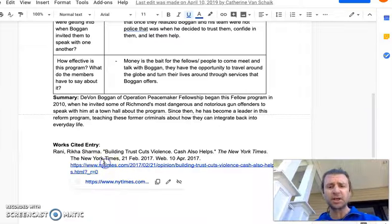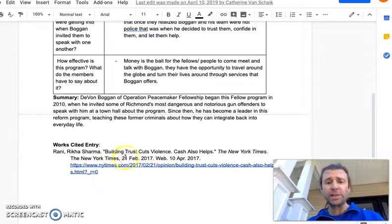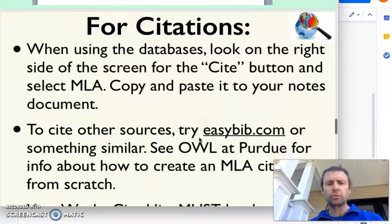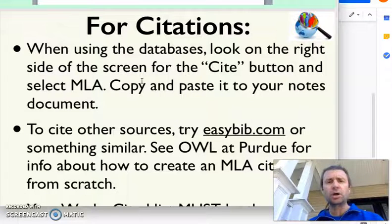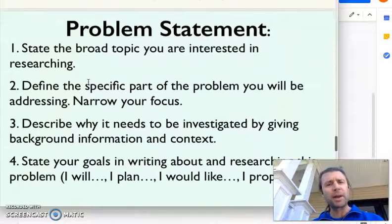And notice how this is the full citation. It's author, title of the article, the publication it came from, and then the date it was accessed, as well as the date it was published, and the URL. Those are all required parts of the citation here, okay? So the databases, remember that the citation is already done for you. If you're in EBSCO, when you get to the description of the article, you look over in the right margin, click Cite, scroll down to MLA. You do not have to create your own citation there, okay? I hope that makes sense.